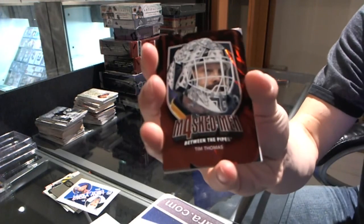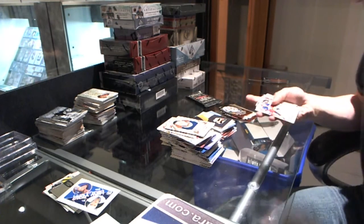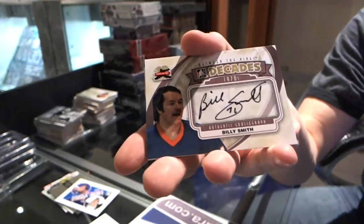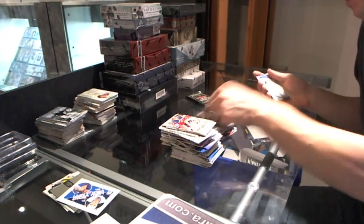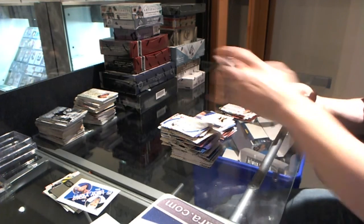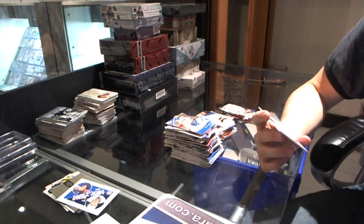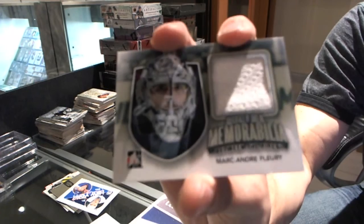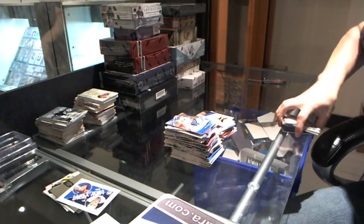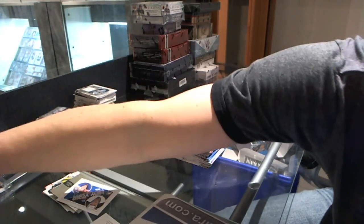Masked Man for the Boston Bruins, Tim Thomas. Autograph for the New York Islanders, Billy Smith. Battling Billy Smith. Oh, that's nice. I'm pretty sure that's numbered to 10 as well. Masked Men memorabilia jersey for the Pittsburgh Penguins, Marc-Andre Fleury. Masked Men memorabilia. Nice. All right, coming up next, Luxury Suite and Sweet Shot.